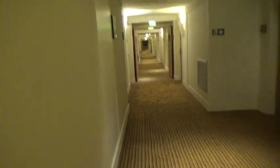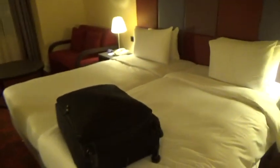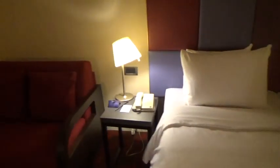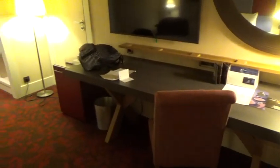So this is the corridor at Radisson Blu. This is my room 371, and I'll show you what you get for £86. You get a room with, this one has two single beds, or you can have a double bed or whatever arrangement of beds that you want. So I have the two single beds pushed together. Obviously got a little sofa which would make into another bed if I wanted it to, and a table. And over here I have quite a big desk area and a big TV, and of course a big mirror.